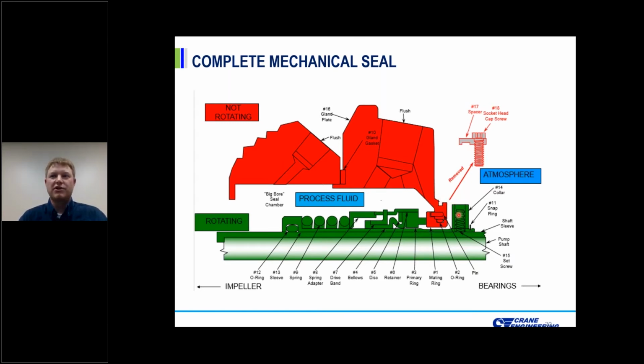And then as you go to the green side here, you have your primary ring with your spring. And then this being a cartridge seal, you have a seal sleeve and a collar, which is then set screwed to your pump shaft. So anytime the pump shaft is rotating, so are all the components in green. So it kind of shows stationary versus rotating, which is important on your mechanical seal.